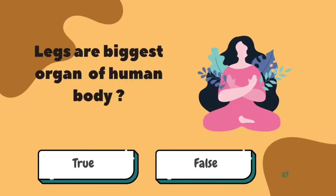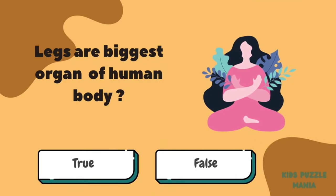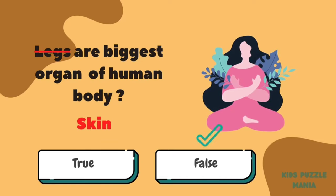You are right. Legs are biggest organ of human body. It's skin.